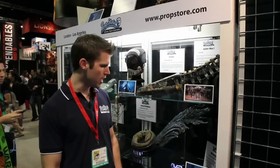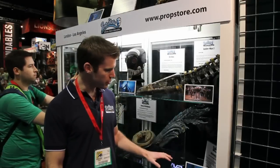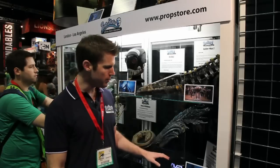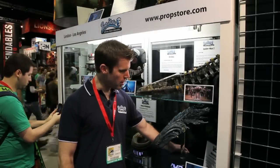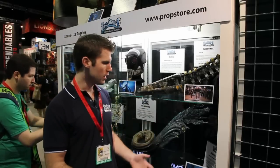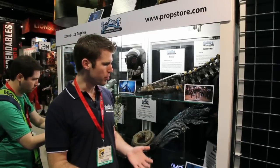Alien series franchise. And with this piece, we've had a custom display base made for it. It's got the logo on there, it lights up, so you can turn the lights on and off, and it just presents the piece in a way that allows you to appreciate it more than you would if it was just laying on the shelf there.